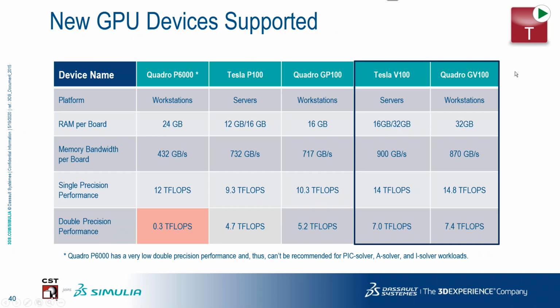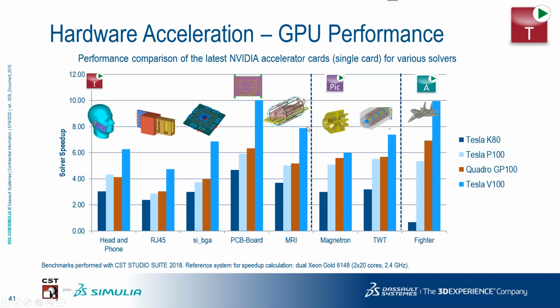Okay, since I've told you about the time domain and how it's available with the acceleration techniques, we have new GPU devices which are now supported, which are the Tesla Volta 100 and the Quadro GV100. Just to give you a little bit of numbers about the acceleration that you can get, you can see here that the Tesla V100 is the latest one, so it's the most performant. You can get up to 10 times acceleration. This is really important. Just to give you an example, imagine if your simulation takes 10 days, you can reduce this time to 1 day. And 10 hours becomes 1 hour, et cetera.